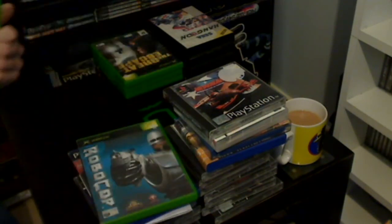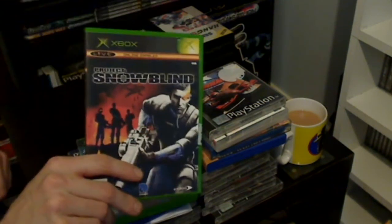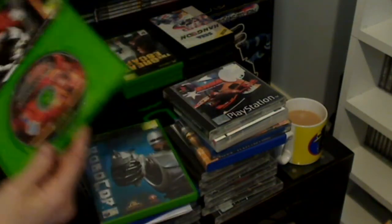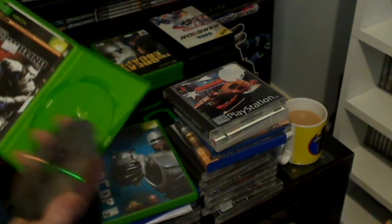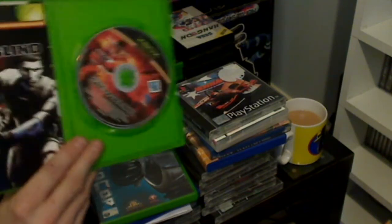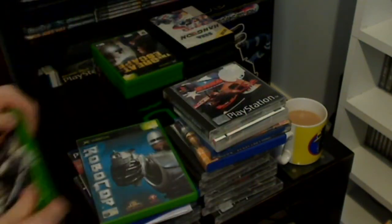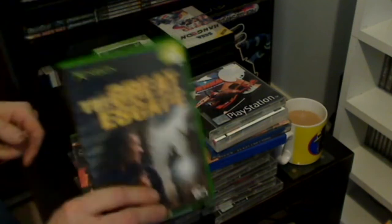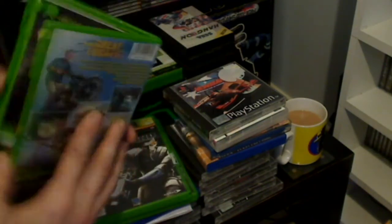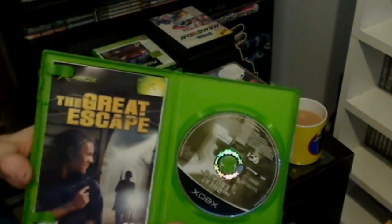So next up is Project Snowblind. No idea, because it didn't play on the 360. I know these are all in pretty good nick because I checked them in the shop and wouldn't have picked them up otherwise. In really nice condition, the disc and the manual. Next, The Great Escape. Again, this is in pretty decent condition, and it's nice and complete.